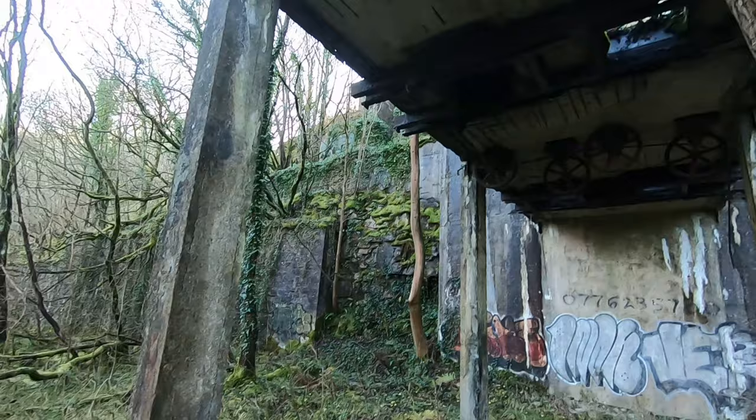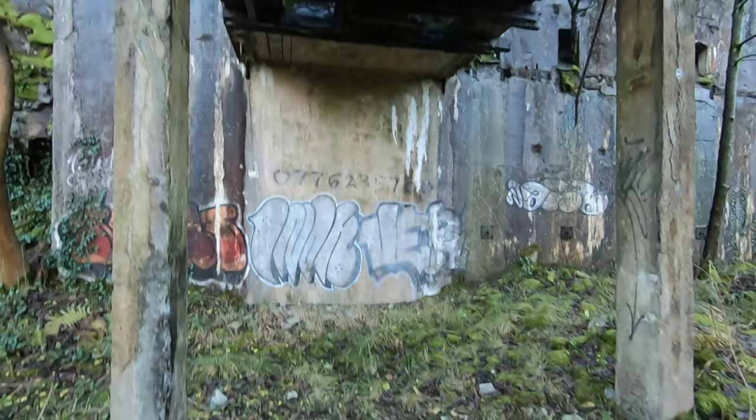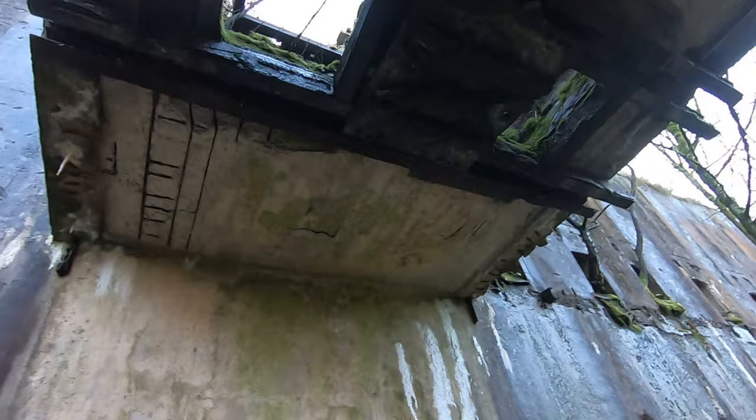Now, this looks like some kind of loading facility for wagons on the railway or the tramway. You've got the holes there, which clearly dropped down into wagons on this lower section. Look at those winding wheels there from the mechanism. That is absolutely astounding. And there we go, look, two more holes there. You can only imagine the lime coming down and being loaded.